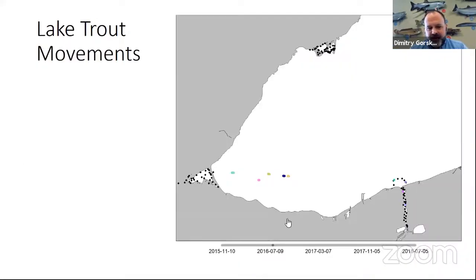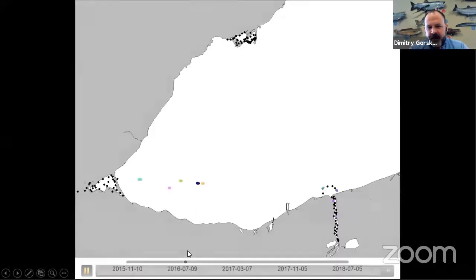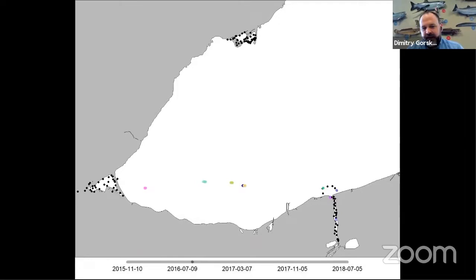Again, I'll share some raw data that shows their movements. The black dots are the receiver sites, and the colored dots are the fish movements.